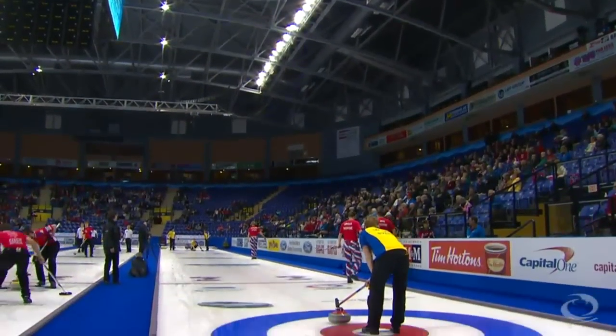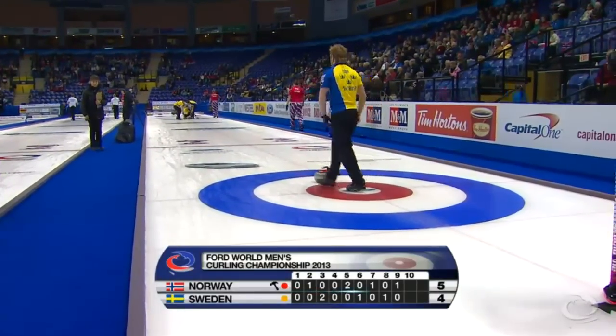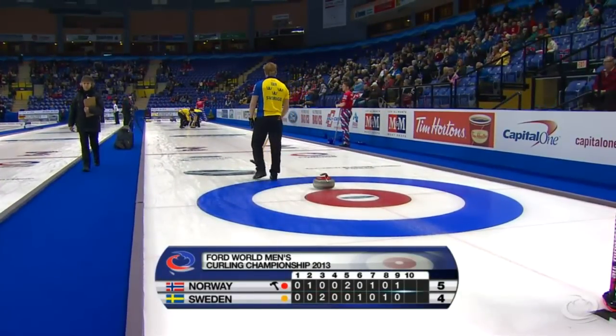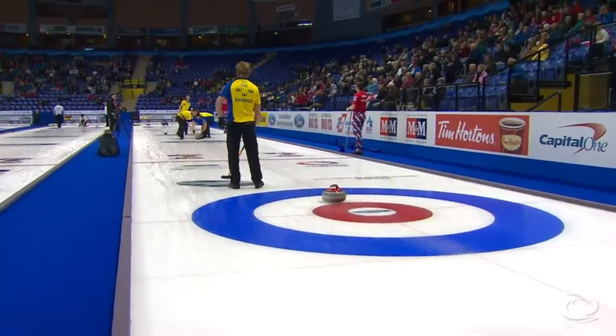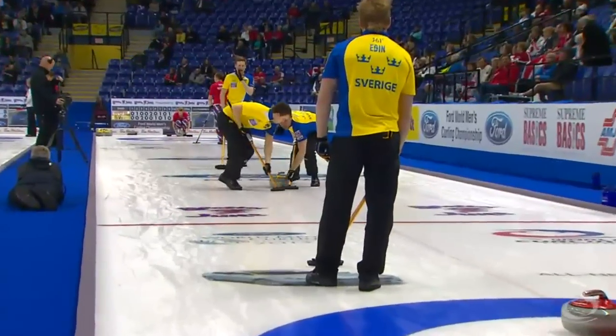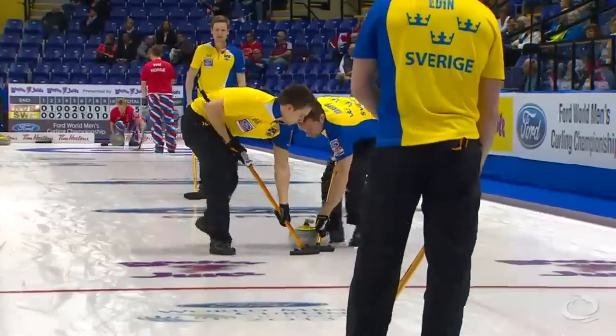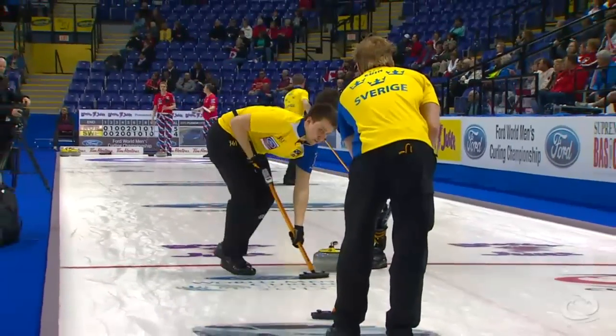Here in the Save On Foods Memorial Center, Luke Coley, Christian Lindstrom, watching Norway-Sweden, the 2013 Ford World Men's Curling Championship. First stone, top part of the house. Corner guard going up. Sweden will try and set up a 2, which would win them the game.